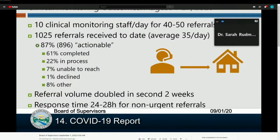We do this especially for folks who are over 65, who have any medical comorbidity that may worsen their risk of severe complication from their COVID, or who are pregnant. And so we have about 10 clinical staff per day, receiving about 35 referrals a day, the vast majority of which we're able to respond to very quickly. Although some of them, we find that the clients are not interested in their referral when we reach back, or some of them are still in process, and we continue to provide ongoing clinical monitoring for those folks.